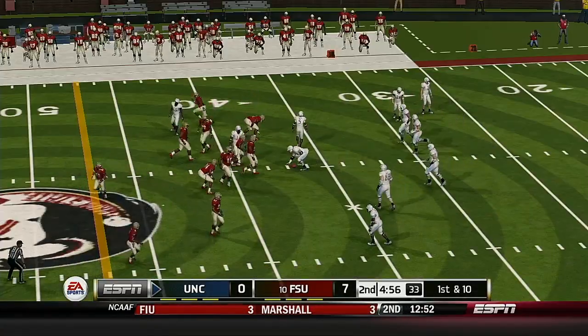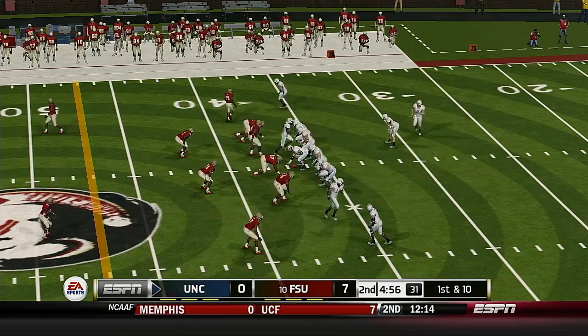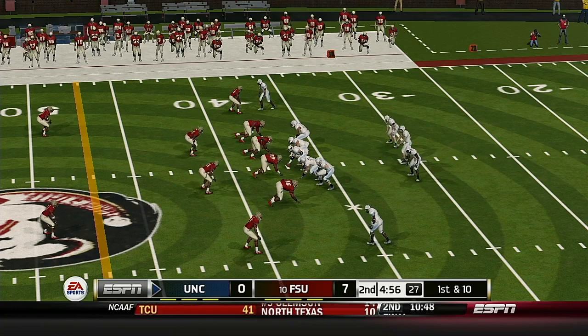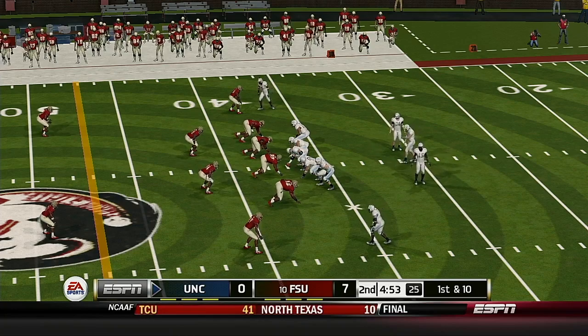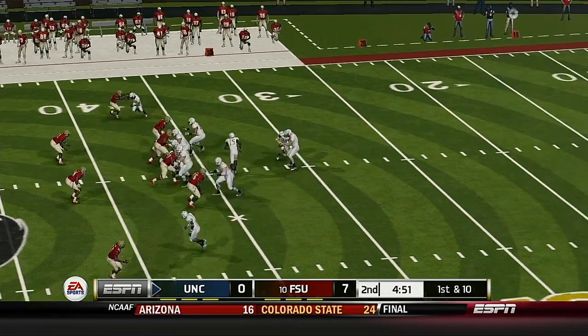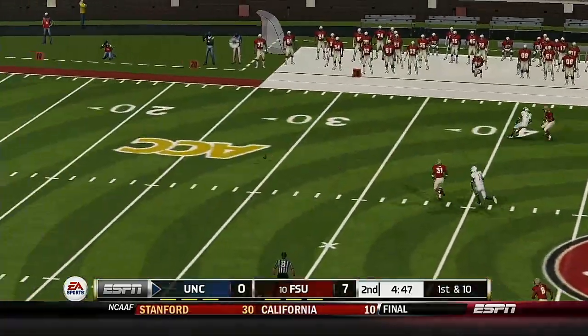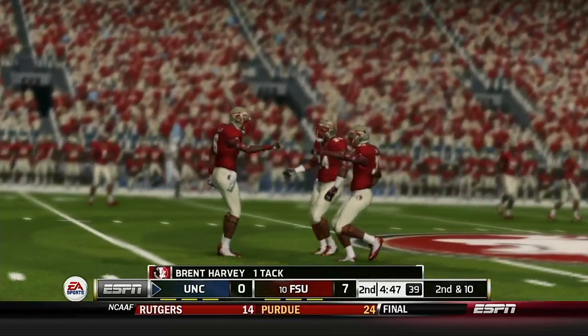First down. Back 22. Pass incomplete, trying to get it to his receiver.